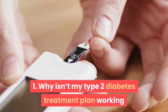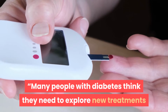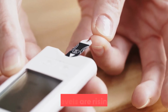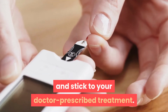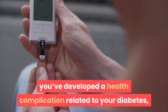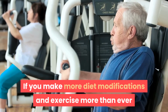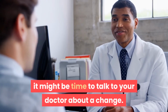1. Why isn't my type 2 diabetes treatment plan working as well as it used to? Many people with diabetes think they need to explore new treatments because what they're currently doing isn't working, and that's true, Beaulieu says. For example, you may notice that your blood sugar, glucose, or A1C levels are rising, even though you eat a healthy diet, exercise frequently, and stick to your doctor-prescribed treatment. This could be because your type 2 diabetes is progressing, you've developed a health complication related to your diabetes, or another medication you're taking is interfering with your diabetes treatment, among other potential causes. If you make more diet modifications and exercise more than ever and your A1C continues to rise, it might be time to talk to your doctor about a change.